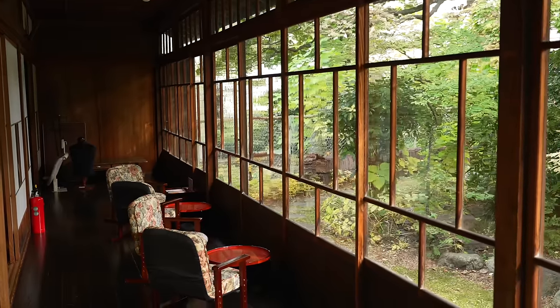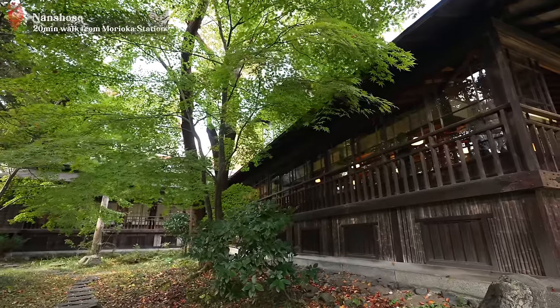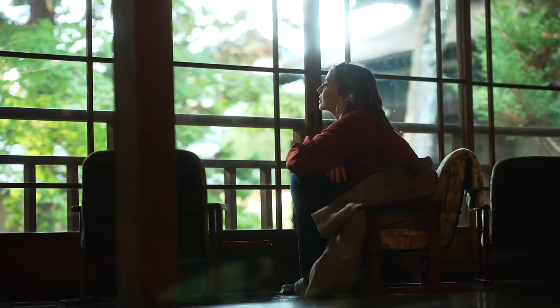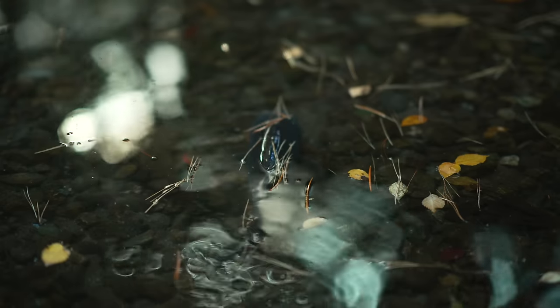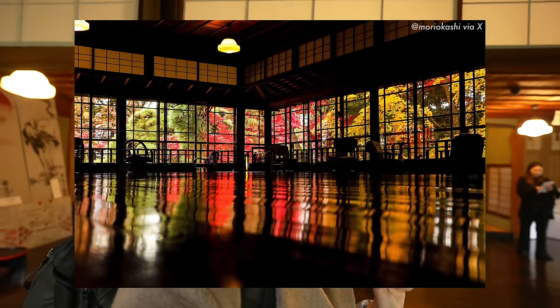So we just arrived at our next destination, which is called Nansho-so, which is like an old traditional house, I guess, that's just been converted into this beautiful garden indoor area that you can sit indoors and outdoors to enjoy the view. And the garden is so beautiful. I've seen photos of this place in autumn and it looks outrageous. Yeah, it's so nice.